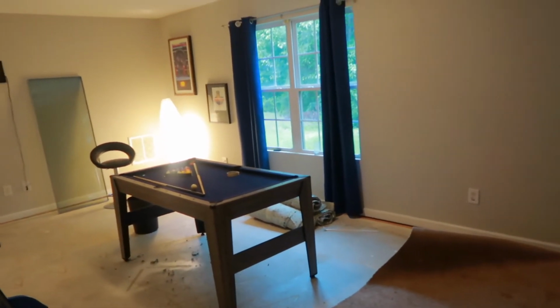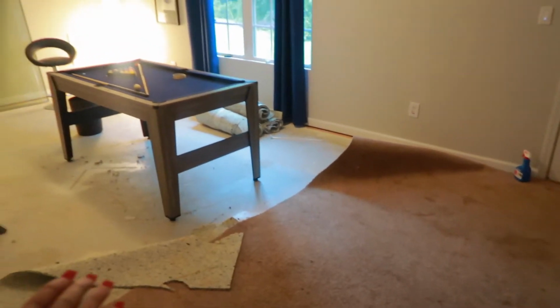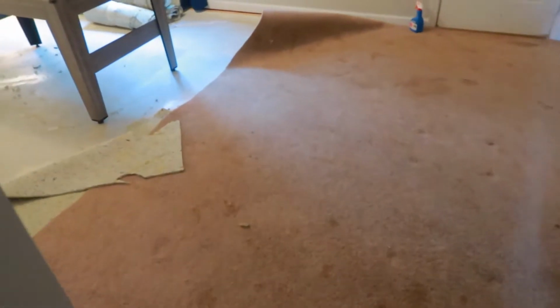Now, what is it, Wednesday? It's Wednesday, and as you guys can see, half of the carpet's gone. My boyfriend's currently taking out the carpet. If y'all don't know, he does this. He has his own business, so I'll link some of his information down below. But we're finally getting rid of this disgusting carpet that was here when we moved.